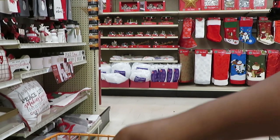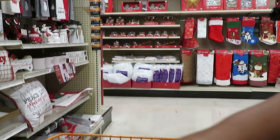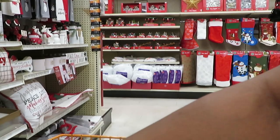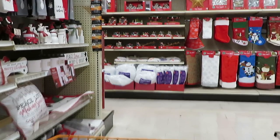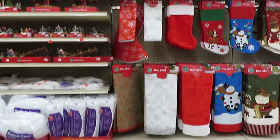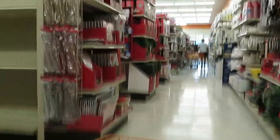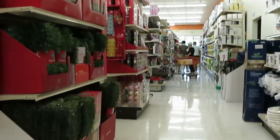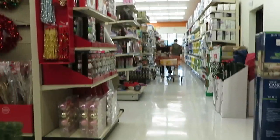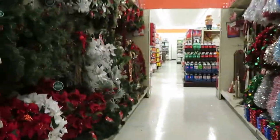Okay. Let's separate these guys because they're bouncing up against each other. None of that. If I can find something to put in them. Some greenery. I think I might see some over here. More greenery. Oh, here it is. Some greenery.